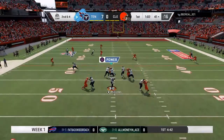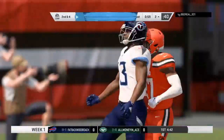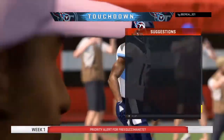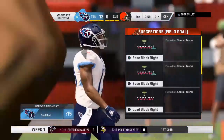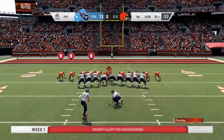Looking to throw again on 2nd down. Mahomes going to take a shot for Gallup. And it's caught in the end zone. Touchdown, Tennessee. Michael Gallup, 41 yards. And the Titans are able to extend their lead.